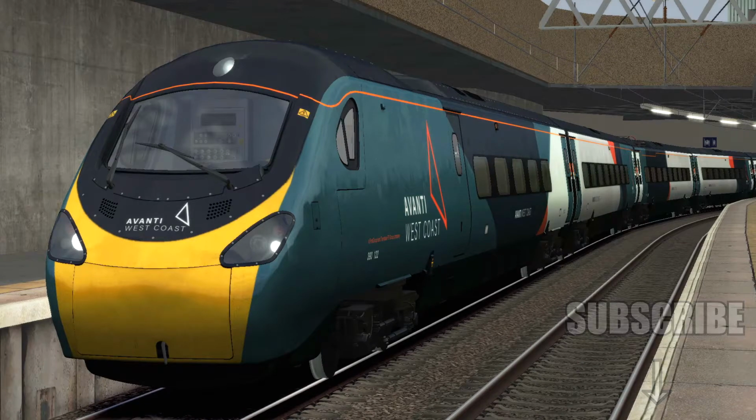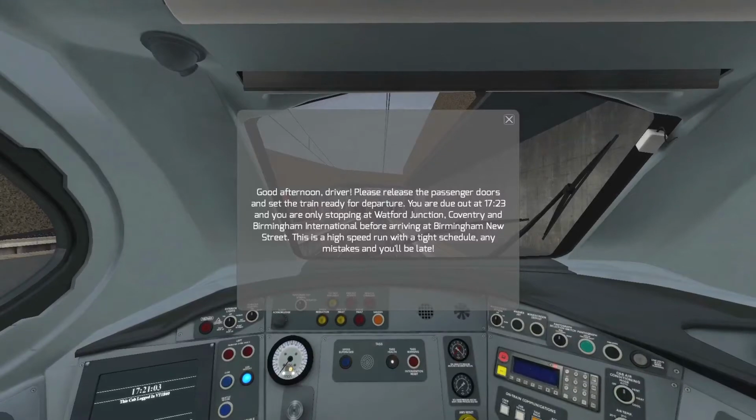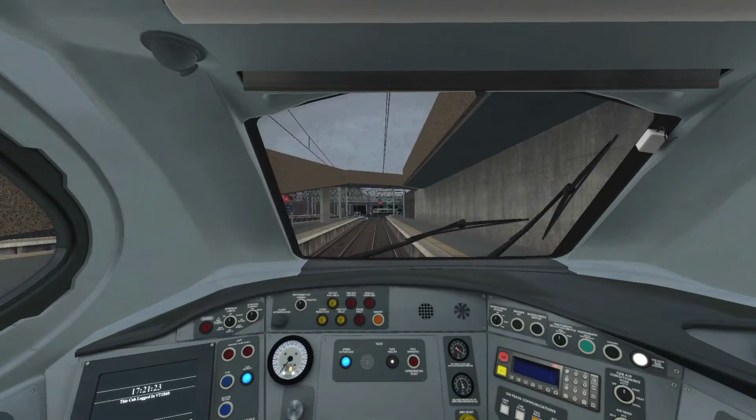Alright, let's jump in and have a look at the cab. Alright, it says, "Good afternoon, driver. Please release the passenger doors and set the train ready to depart. You are due out at 17:23. We have a vigilance system and warnings, yep. Stopping at Watford Junction, Coventry and Birmingham International before arriving at Birmingham New Street."